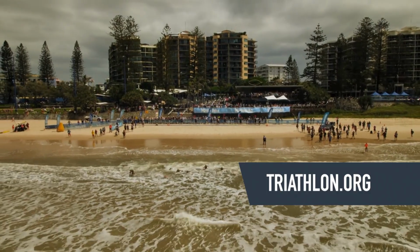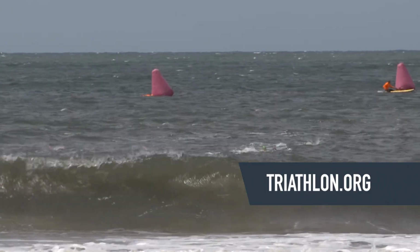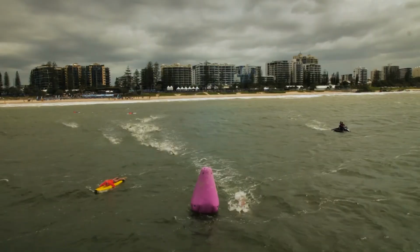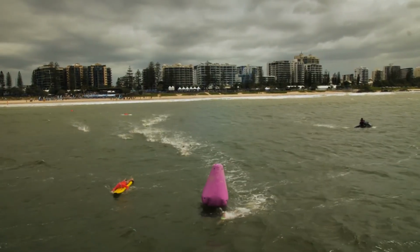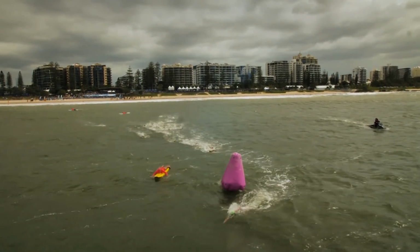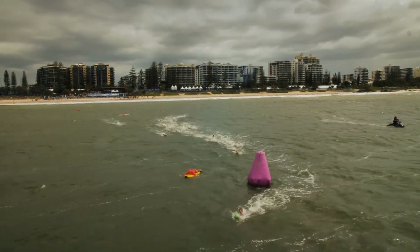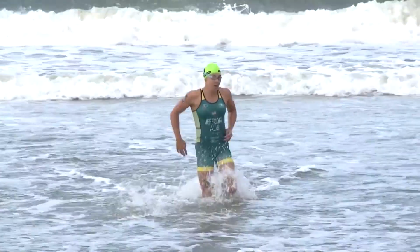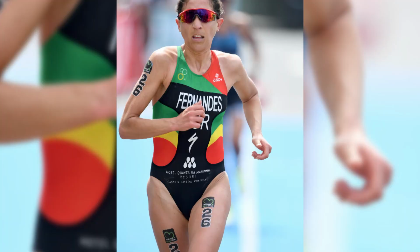It's time for race news, and there was some hot competition down in Australia at the Mooloolaba ITU World Cup, and it was quite tough surf conditions. I think it was quite a big swell, which actually played into the hands of the Australians, especially Emma Jeffcoat in the women's race. She comes from a surf lifesaving background, so she led the swim and came out with a bit of a margin.